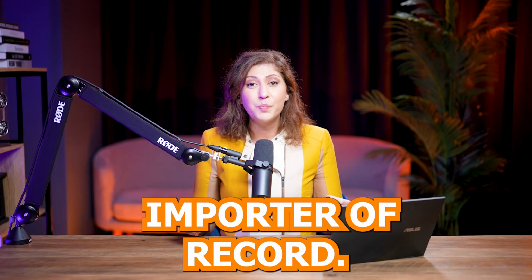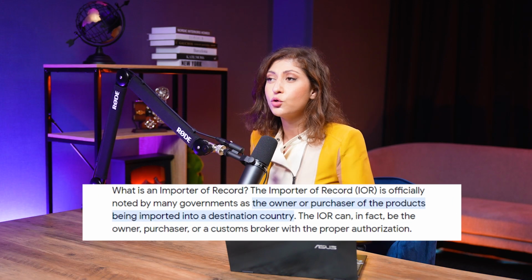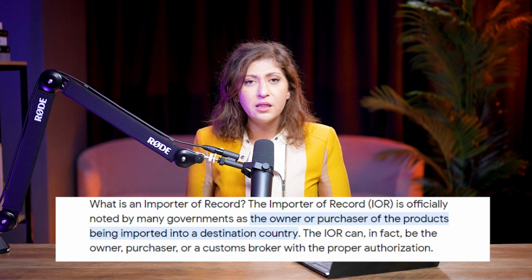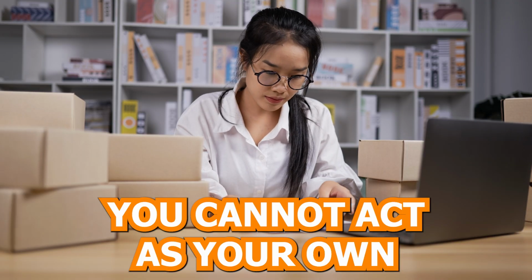With that being said, I want you to learn a new term called IOR, Importer of Record. Whenever you're shipping a product, for the product to go through customs, there has to be an importer of record, or an IOR. An IOR is normally the owner or the purchaser of the products being imported into a country, i.e. you. You are the importer of these products. However, if you are an individual, you cannot act as your own IOR.